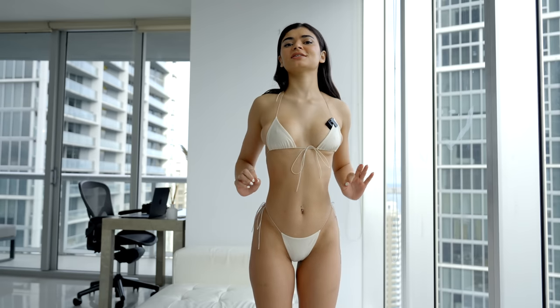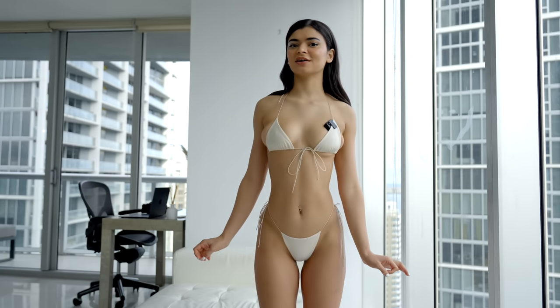I think this bikini is a 10 out of 10. Let me know your thoughts in the comments.